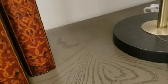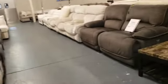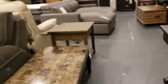So, might want to come check it out if you're looking for anything. Even the lamps, $45. So you might want to check them out and see if you see anything. Or if you're in the line for patio furniture, they do carry that. And that one set back there is the patio scratch and dent. And even tables with USBs.